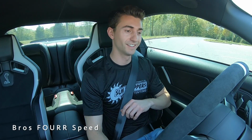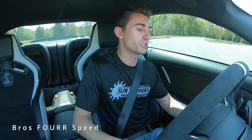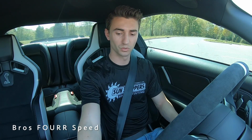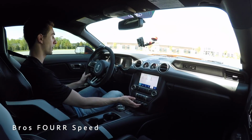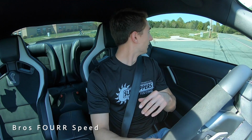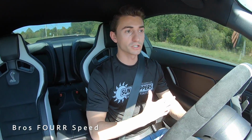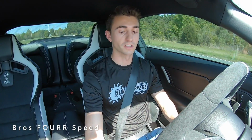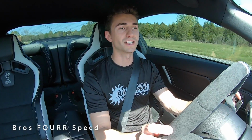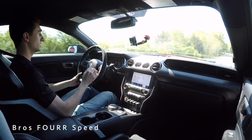All right, so now it is time to get the GT500 out for a spin. This car is finished in the Twister Orange, so that is a really nice looking color. So we'll keep this in quiet mode right now just to talk about the car. Go ahead and put it into drive. So then just getting out and going a little bit. The dual clutch transmission, you don't feel anything. It feels very normal, which is really nice. You don't feel any shift. You don't even hear a shift or anything like that. So it is a smooth transmission.